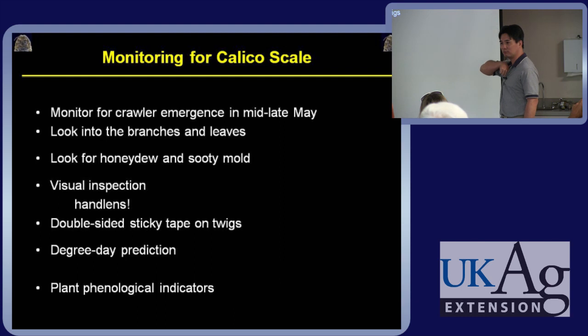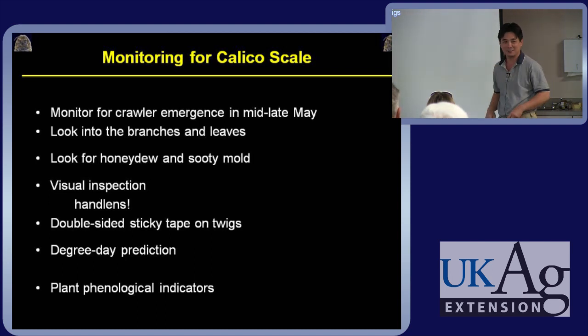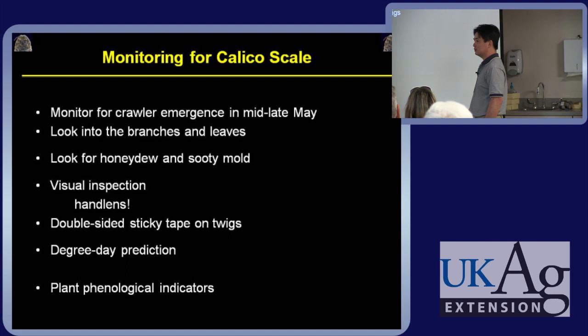How many of you have a hand lens? Most of you, I hope, because this is a very important tool. Everywhere I go, I try to have this with me, because my eyesight is not that great. I can't see the little crawlers just like that. I can't even see them. So a hand lens is very important. You use the hand lens to look at twigs, look at the leaves, and see if you can find the scale. And you can use double-sided sticky tape. Amy showed you the picture of that. You could do it. Just wrap it around the twigs. They'll get stuck.